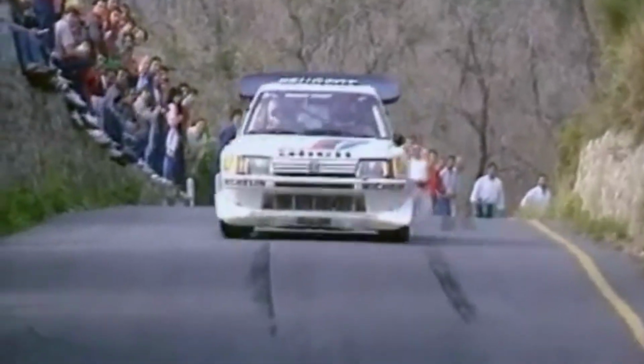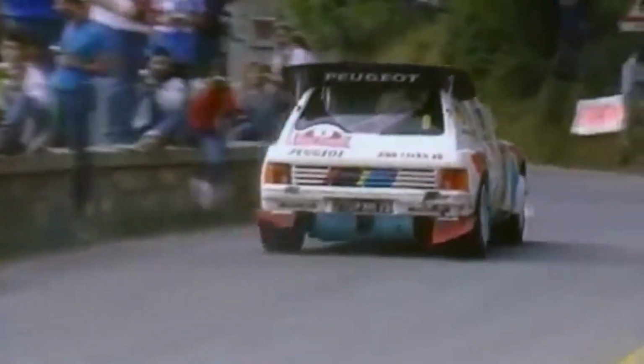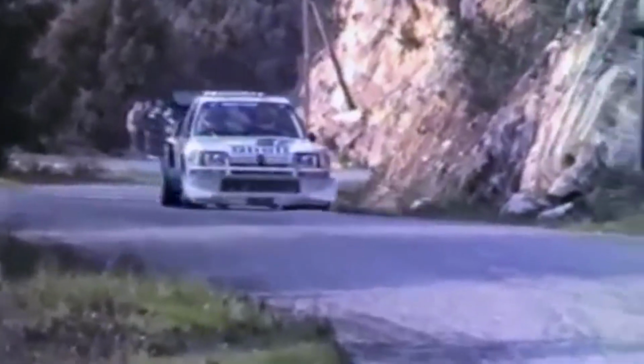Debuting partway through the 1984 season, the 205 T16 dominated the second half of Group B rallying. Its formula of mid-engine and four-wheel drive would be the go-to for rally cars from then on. In 1985, the E2 version of the car was released, taking it from 350 horsepower in 1984 to 550 horsepower in 1985 through an improved Garrett T31 turbocharger and a water-to-air intercooler.